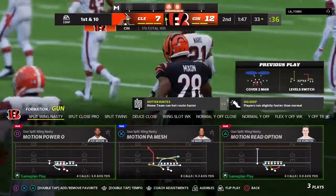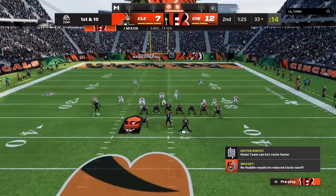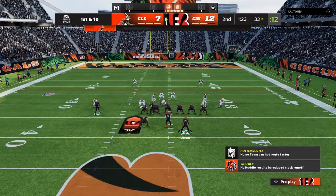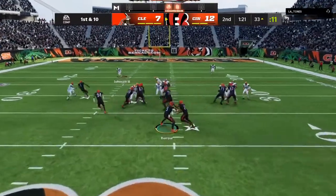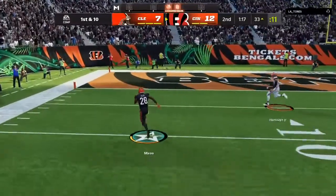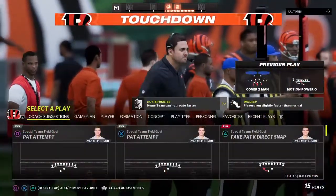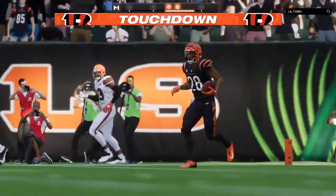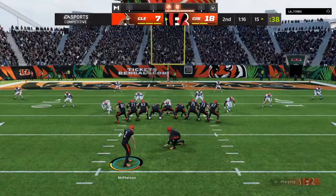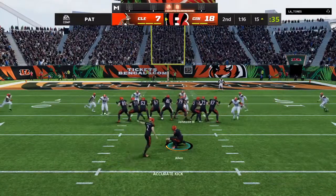Well, they showed a 5-receiver set, had their backfield empty, and lined the running back out to the left. Plenty for the quarterback to process both pre- and post-snap, but he was able to find his man, and it turns into a big play. And he will take it on in for a Bengals touchdown. Joe Mixon with his 2nd touchdown here in this 1st half. And the Bengals are able to grow their lead.